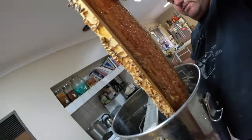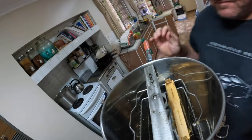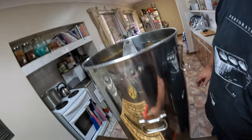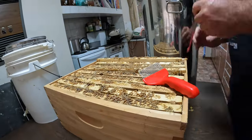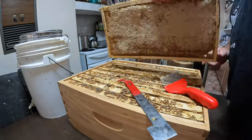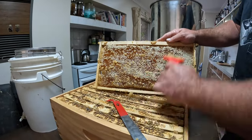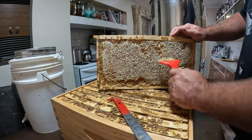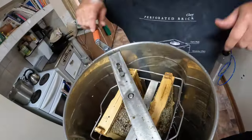Goes in one side of the centrifuge. All right, on to the next one. People get a little bit funny about bees and taking all their honey. Taking the honey, yes, you've got to leave enough for them so they're not struggling over winter, especially in the colder times. And we've got a responsibility to make sure that they're happy and we don't just take it all and rob it.